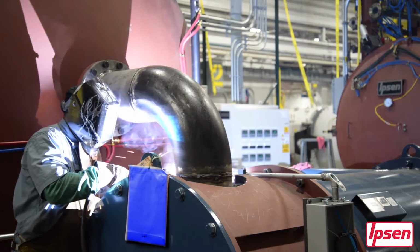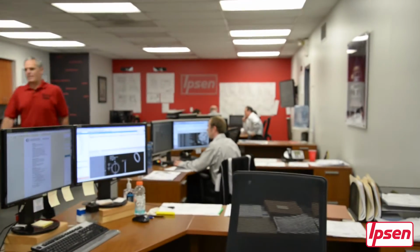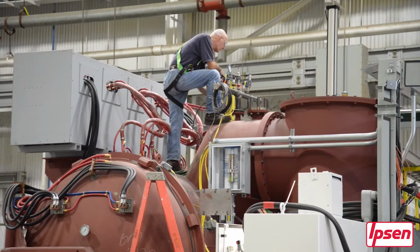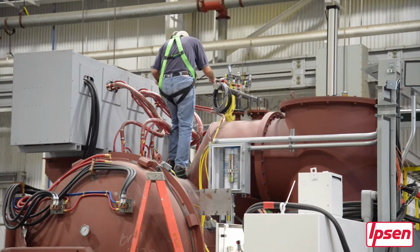So when a customer comes to us with an idea and we put our engineering design group to work, it's very exciting and rewarding for us to build a product to completion. The most rewarding part is to see it from beginning to end, from the conceptual phase, and if we get an order, all the way through until the unit is tested in our shop and delivered to the customer, and it's doing what they want it to do.